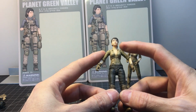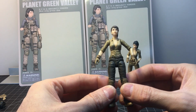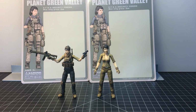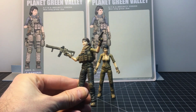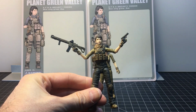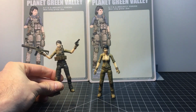Let's do a quick size comparison before we wrap this up. But overall, she is a wonderful figure. All right, so let's do that size comparison. But before we do, I did want to show you Zoe fairly geared up. She does have two trigger finger hands. I tried to match her to her photo here, or her rendering here on the packaging.